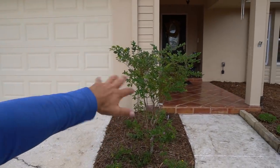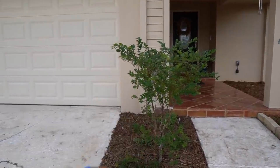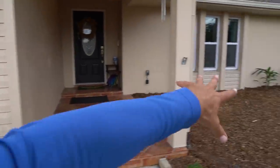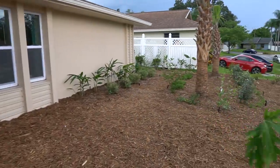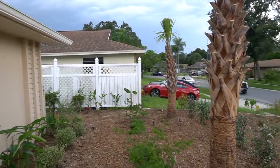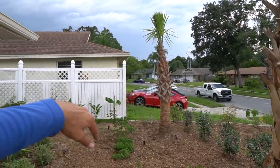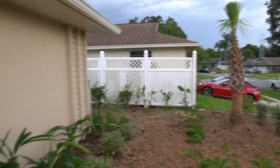This actually just had stepping stones in it. So we've converted this into having a few plants here by the front door as you walk up, and this will be a seating area. Actually the whole idea here with the two cabbage palms is to have like a hammock spot in the front yard for the kids, or just to come out here and relax. And it's surrounded by some dwarf natal plum, some calandras.